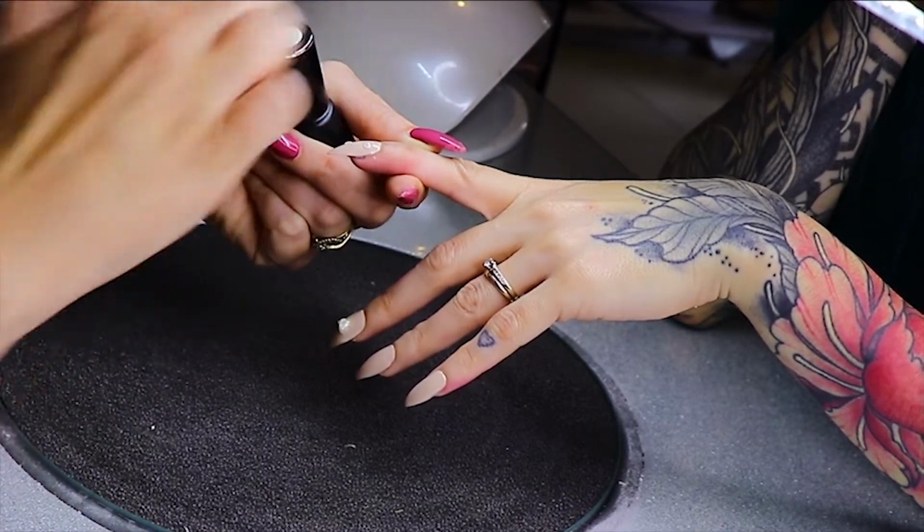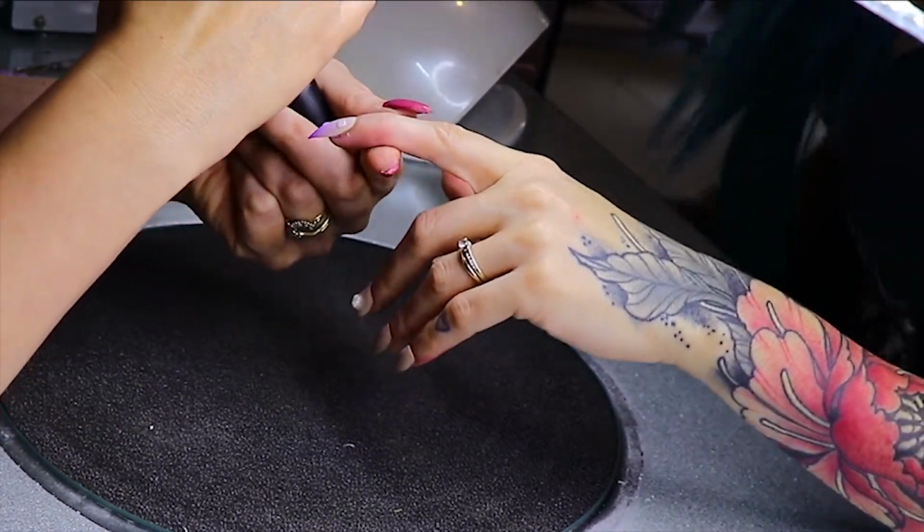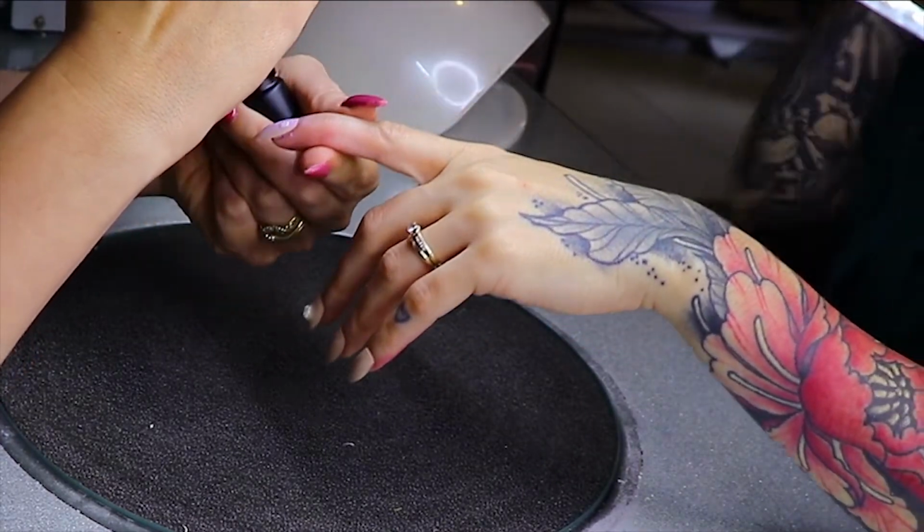Why does she keep doing that? I never noticed that she was squeaking. It's probably because you've got shiny leggings on.